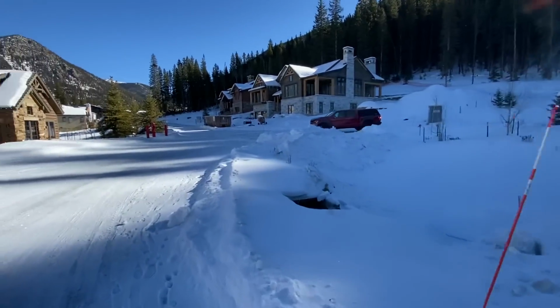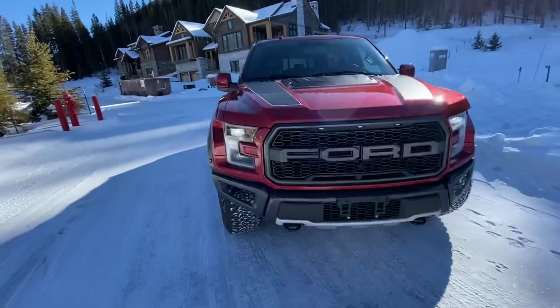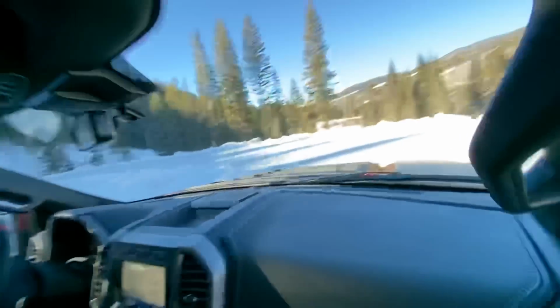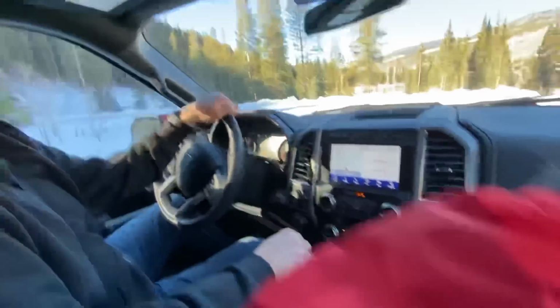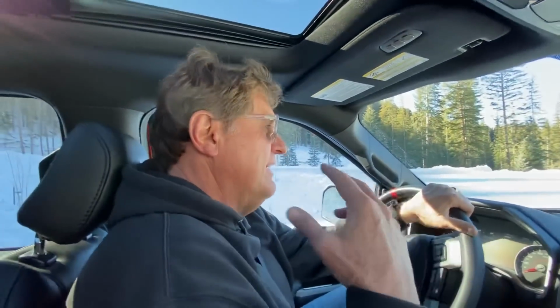But let's go for a quick ride and see what it sounds like on the inside. I almost ran you over. I almost ran into a sign. Sorry about that. But luckily, with these snow tires, I have plenty of traction. So I take it you told them what was going on on the inside here.